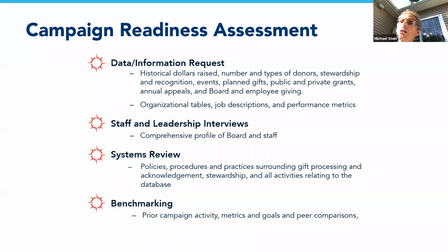So it'll be historical. How much money have we raised? How many donors do we have? At what levels? What do we do in terms of stewardship? How do you do donor recognition? What do you do in terms of fundraising events and in terms of cultivation events?